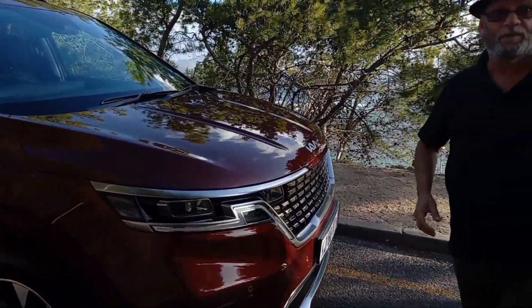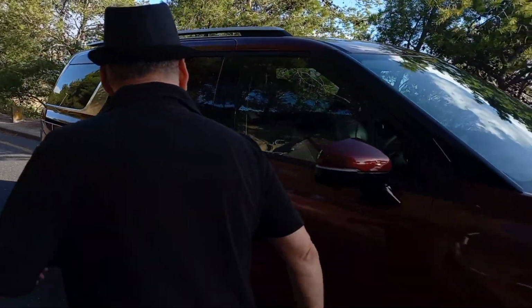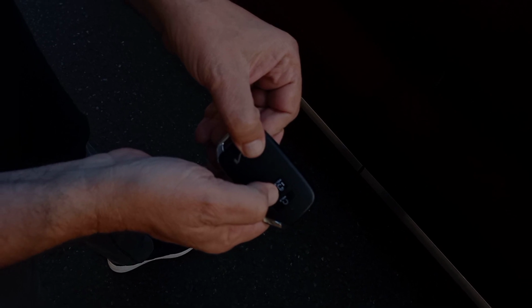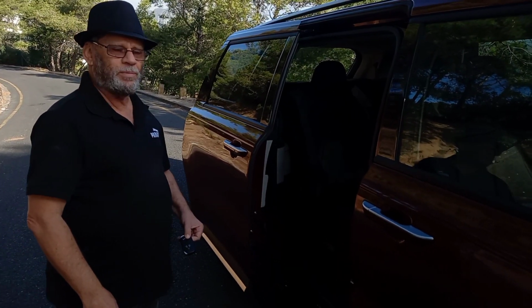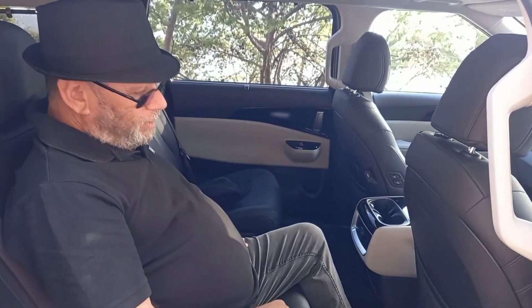Kia Carnival. It's their big MPV in the range. And I mean the word big, because just check this thing out. You come over here down the side, and I grab the key, and let me get it the right way around. I press that button, and hey presto, there we go. I love this for lifestyle. Hop in, because this is the luxury side of life.